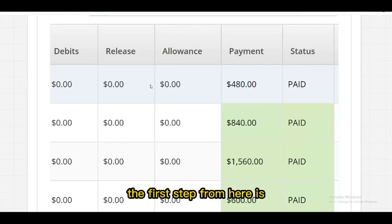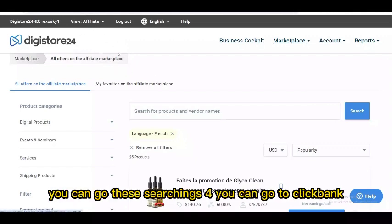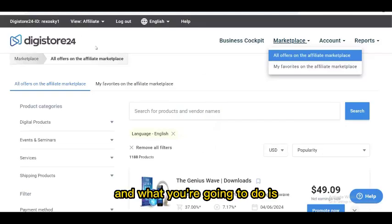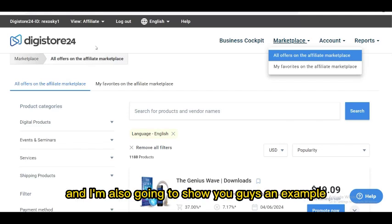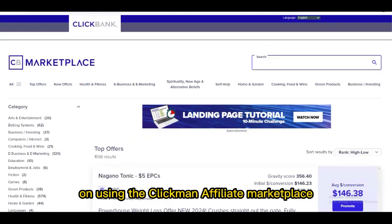So the first step from here is you're going to go to the affiliate marketplace. For example, on Digital24, you can go to Digital24, you can go to Clickbank. And what you're going to do is you're going to go and choose an offer that is not in English. So you're going to go and choose a foreign offer to go and promote. So let me show you guys an example here on Digital24, and I'm also going to show you guys an example on using the Clickbank affiliate marketplace.